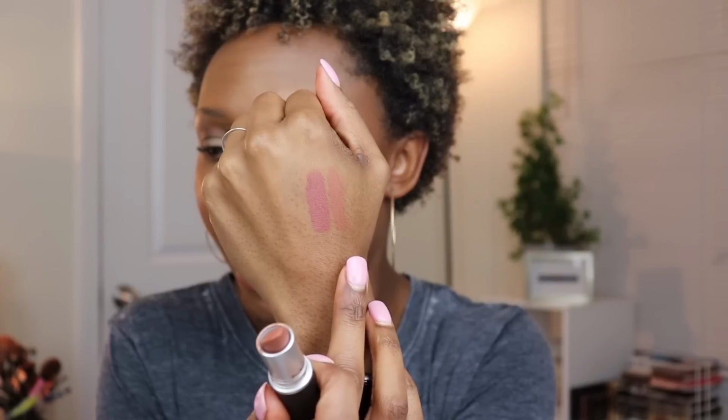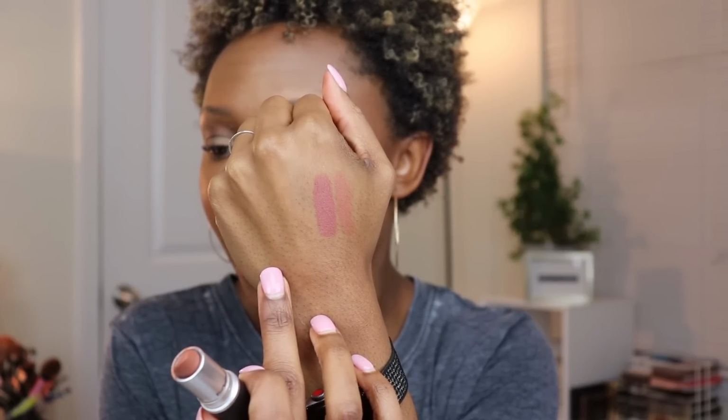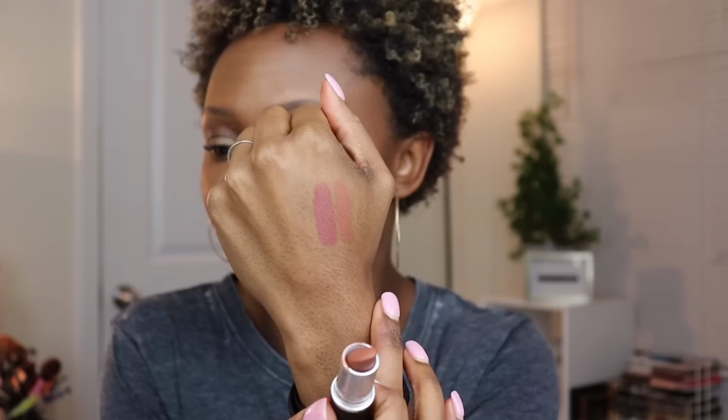This one is definitely much more of a deeper brown nude than Impulsive, and I'll swatch Impulsive right next to it for you. So on this side here we have Impulsive, and then over here we have Taupe. So Impulsive, Taupe. And you can see the difference.